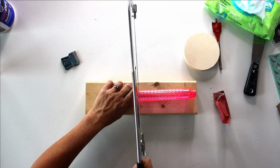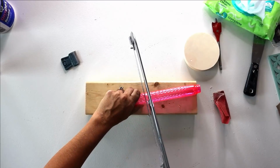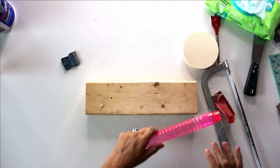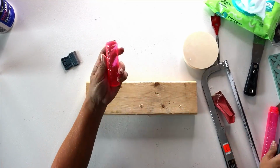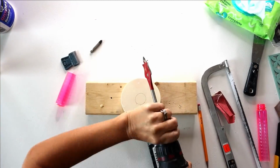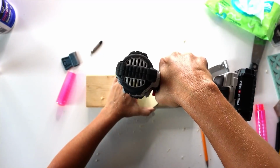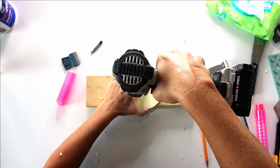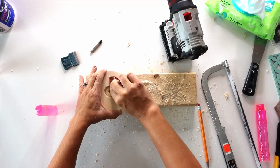Then we take one of our bubble tubes and empty and rinse it out and take a hacksaw and saw it off to about 4 to 5 inches. Then we're going to take our wood round and place the bubble wand in the center and trace where we're going to put a hole. Then I took a wood boring bit and attached that to my drill and bore out a small hole for our bubble wand to stick into. Any guesses on what I'm about to make?